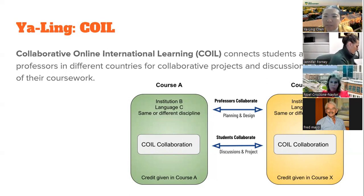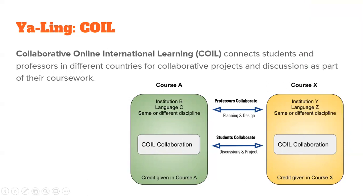So basically, this model connects students and professors in different countries for a collaborative project or discussion as a part of their coursework. Okay, so basically you're working with another faculty member that is from outside of the United States. So that sounds like a lot of work, but actually it is a lot of work. But what Coil sets up is, as an instructor, you have all the liberty or freedom to decide how you want to do it.